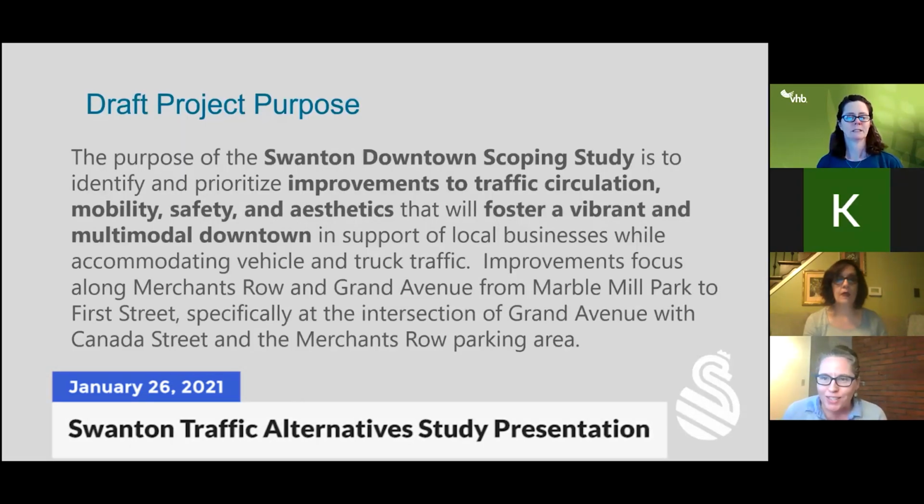There are a lot of words on this slide, so I don't want to scare anyone off, but we did develop a draft project purpose, and this will be followed up by the draft project needs. This really is what's compelling this effort and will help when we get to the point of seeking out funding for some of these projects to actually get shovels in the ground.